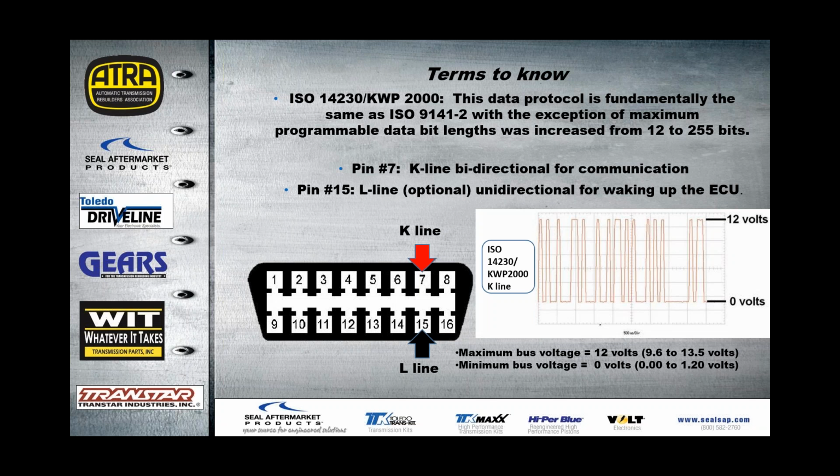So again, we're going to make sure that our ground is stable. It's going to be extremely important. A single wire system really depends on a stable ground at all times.